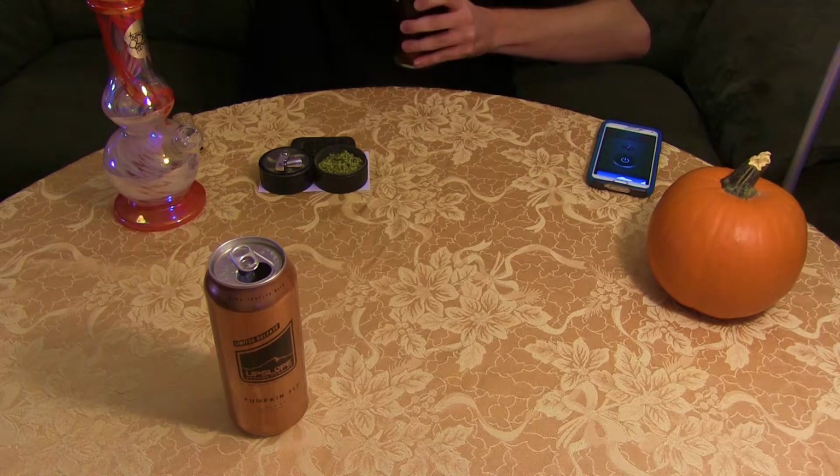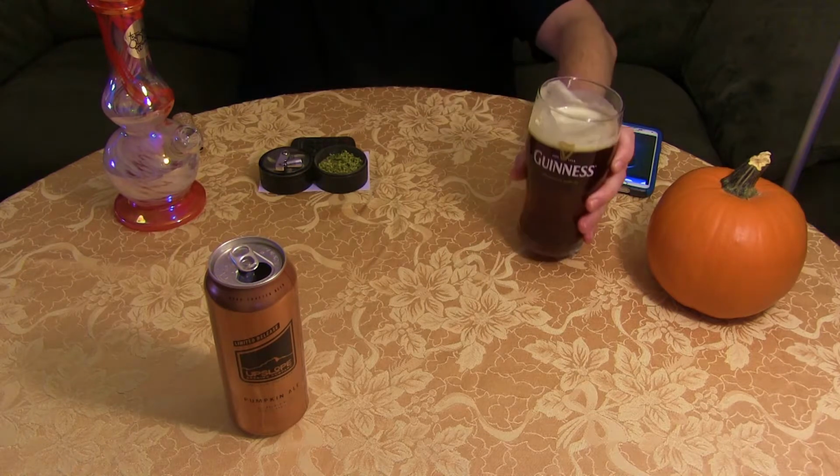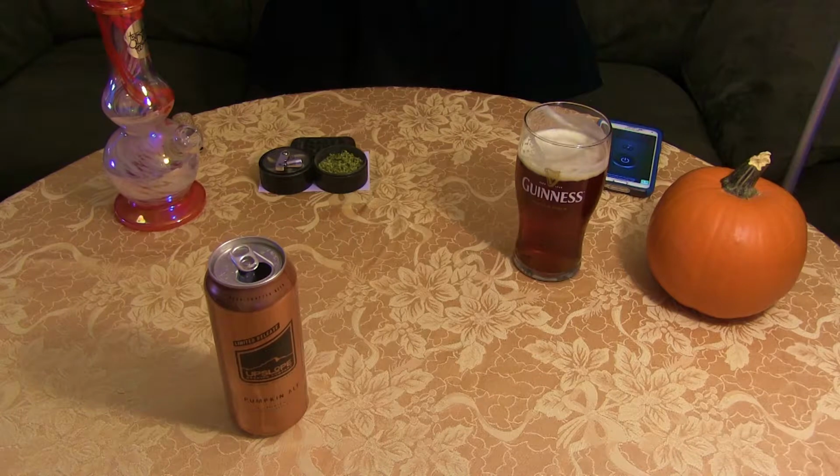Let's see if we can taste any of that alcohol. Very slightly you can taste a little bit of alcohol, but really it tastes no different than maybe a 5%er, maybe somewhere low like that. The alcohol is not real noticeable. The alcohol seems to be pretty fairly subdued on this one.